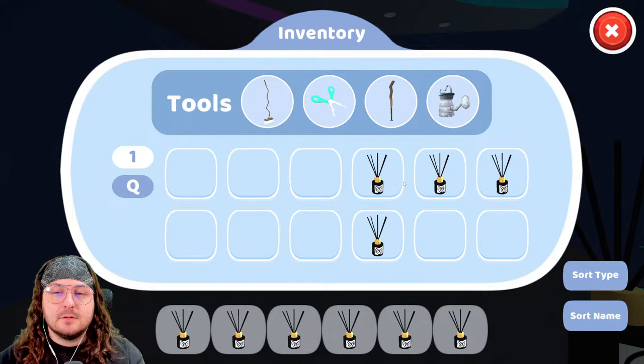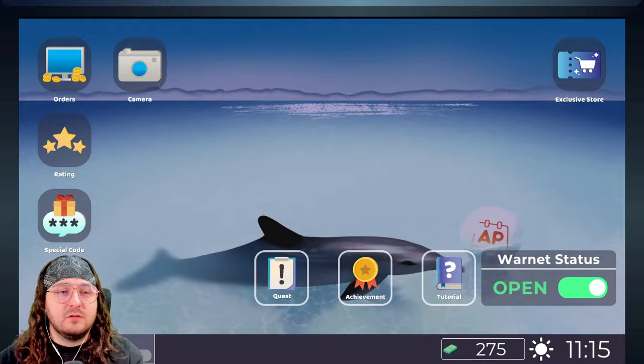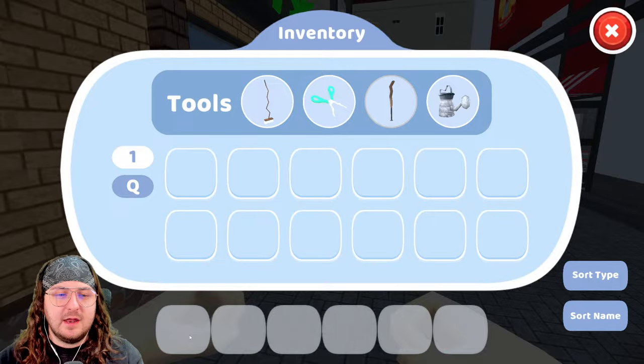Here's your diffuser, sir. Why you not bop the kid who didn't pay? I mean, I was trying to. They got away. Okay, two more. Move the bat to the toolbar. Yeah, you can't actually move them to the toolbar. It's kind of weird. I wish you could to the hotbar, but you can't actually do that.